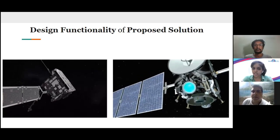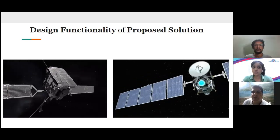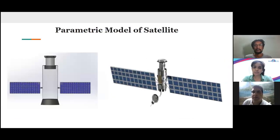The current functionality of the proposed solution. As said in previous slides, our design would work on the subsystems or principles of the microfluidic and microavionics elements. This is the parametric model of a satellite. On the left-hand side is the SolidWorks model, and the right one is the rendered one.